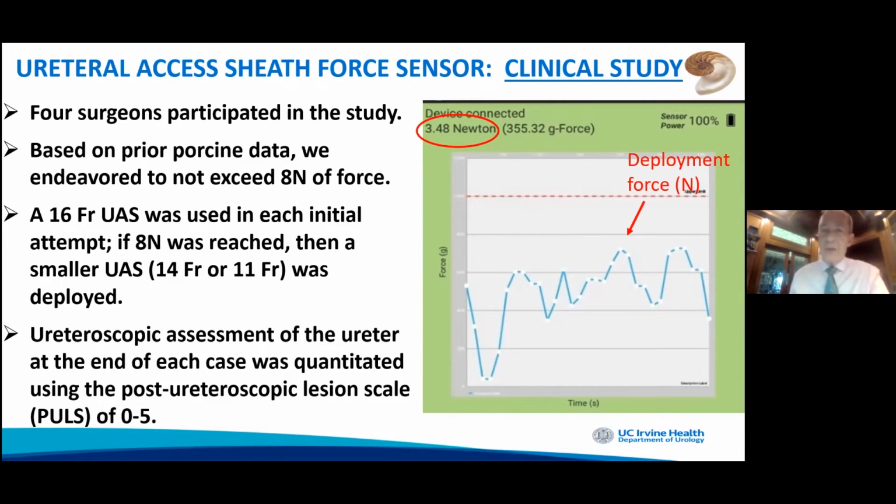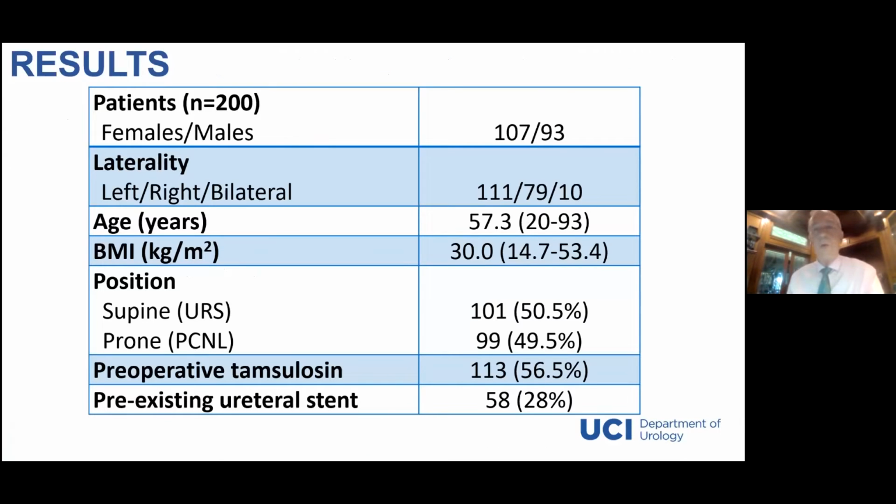At the end of each procedure, the surgeon of record reviewed the ureter in its entirety and gave it a PULS score. We had 200 patients in the study with 210 ureters. Approximately half of them received preoperative tamsulosin for a week in an effort to relax the ureter. And approximately a fourth of them came to us with a pre-existing ureteral stent.